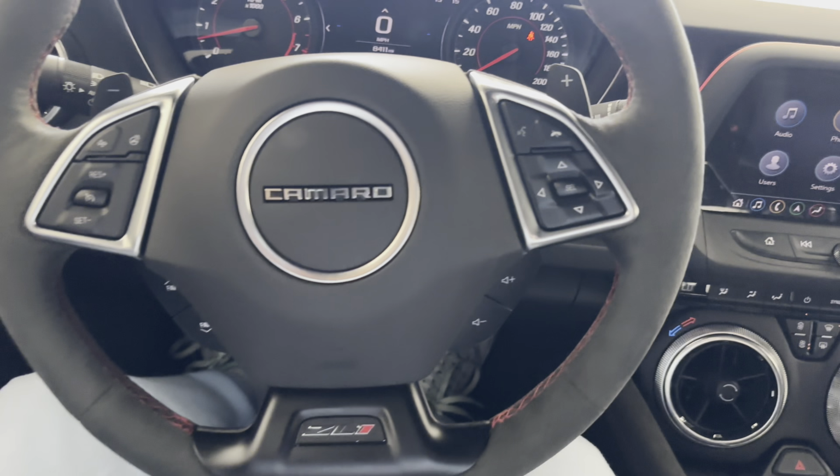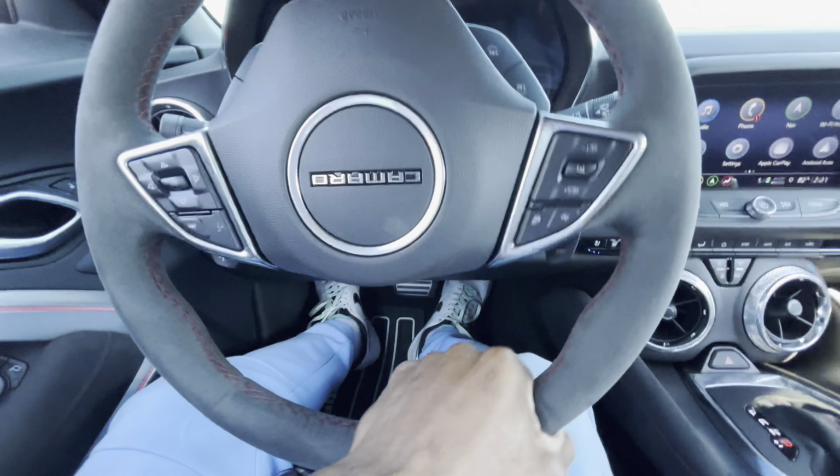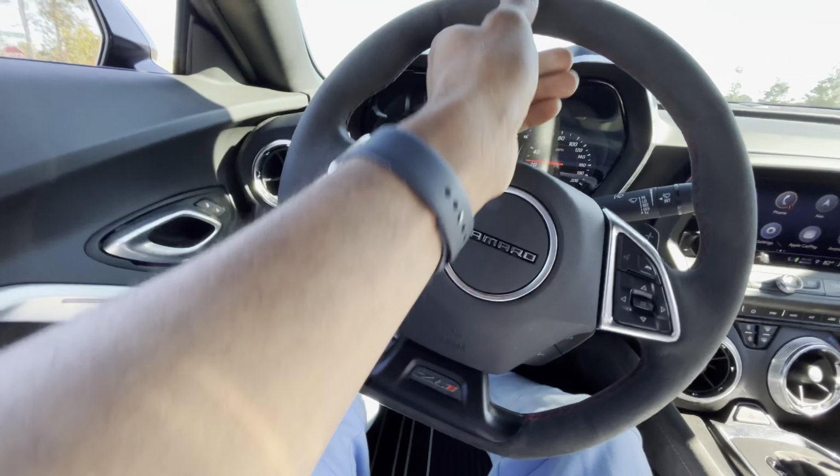Matter of fact, let's go over here. We might be able to do launch control in this video. We just might be able to. Let's see if we can figure it out. This might be a perfect spot. Let me see. Okay, how do we get back to launch control? Nope, performance page.